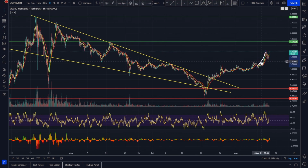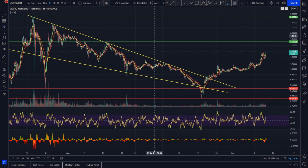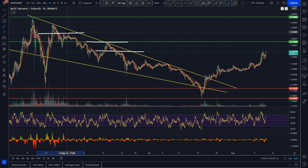Having that nice little pullback and backtest does seem as though it's given Polygon a bit more juice in the tank for a potential continuation. And obviously, if we start to break out of this level here, the next target will be that 170 level. So pretty much the last key resistance, isn't it, before we start heading up to some really nice price targets up here, this $2 level.